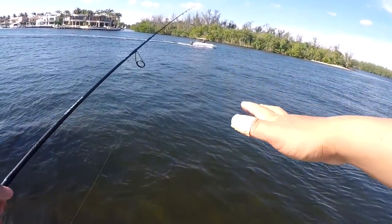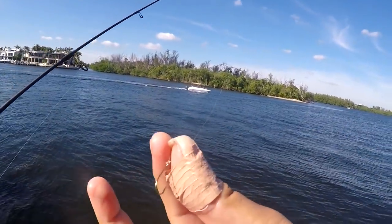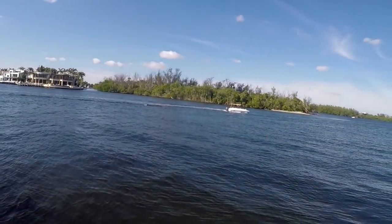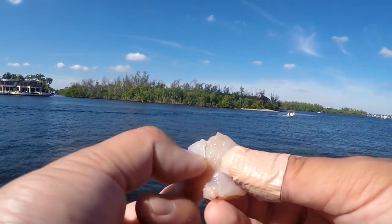lost that one. I lost that one, but look, it did not take my hook. I just wanted to show you guys, right? It did not take my hook. All right, we just put another piece of bait on and repeat. Boy, this fish think this is a free buffet right here.